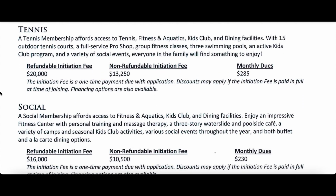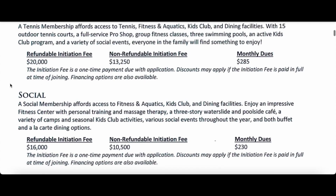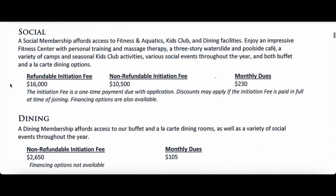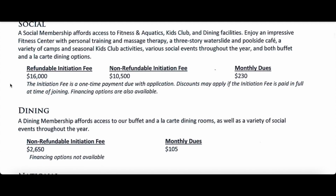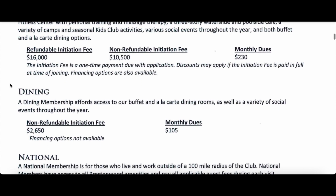So next up, we got tennis, which is everything except for golf. So everything below golf is included in the tennis membership, including tennis, obviously. So you can see the fees that are associated with that as well. Next up, we have the social membership. So social membership is everything under tennis and golf. So those are not included, but you get everything else under that. Fitness, aquatics, gym, kids club, dining, you name it, it's all there.